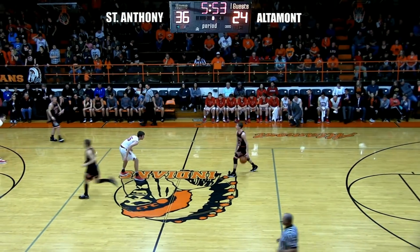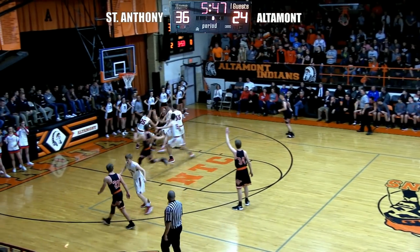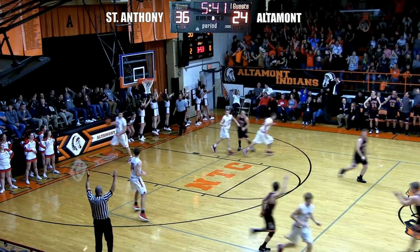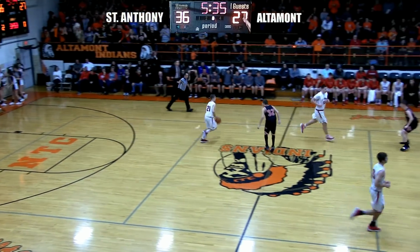Time back in, 5:54 to go in the third quarter. It was 20 when this half started. Now it's a 12-point game, and Altamont has the ball back. Dukewitz, Teasley out top, shot for three. Good. Tony Clifton's shot went way up in the air and fell through. And friends, it's a 9-point game.